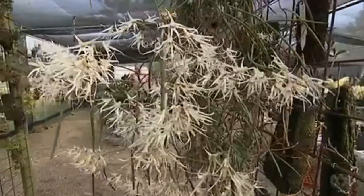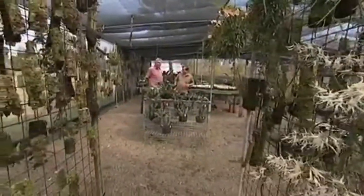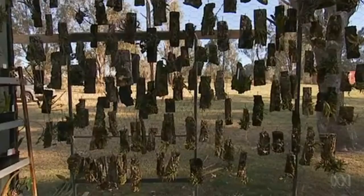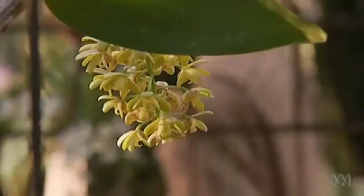What is it about these plants that got you hooked? Well, I suppose it's the infinite variety in plant form. If you look around here, you can see so many different things that don't even look related, and yet they're all members of the Australian orchid community.